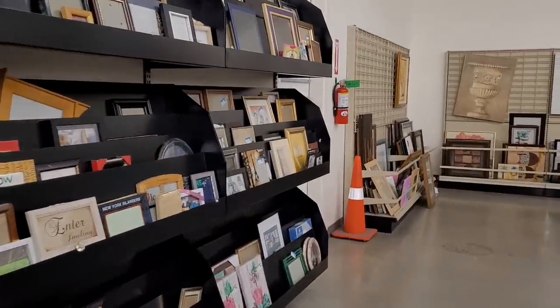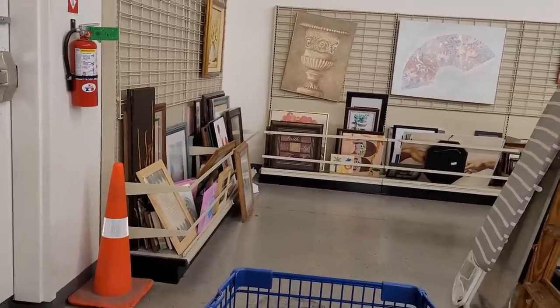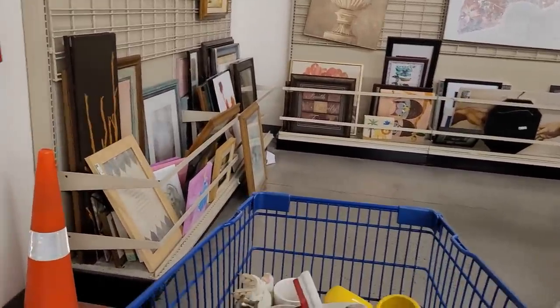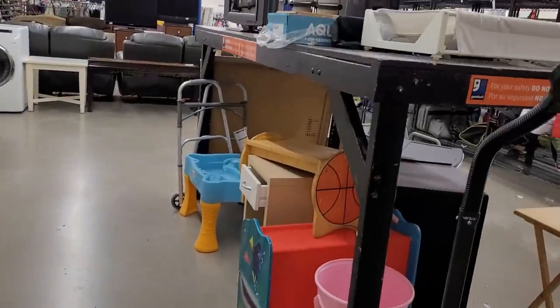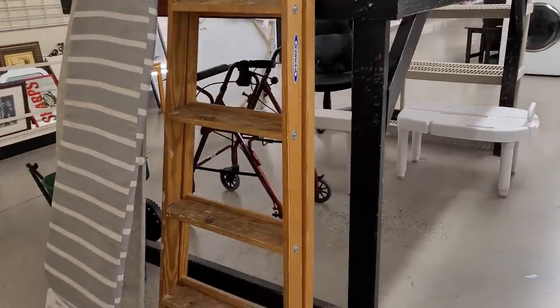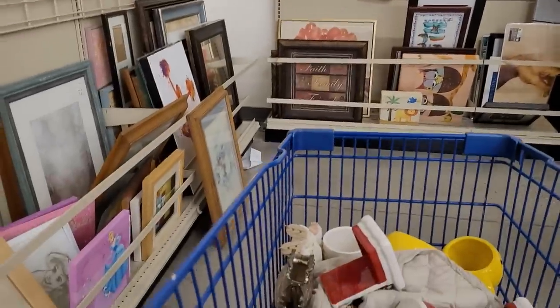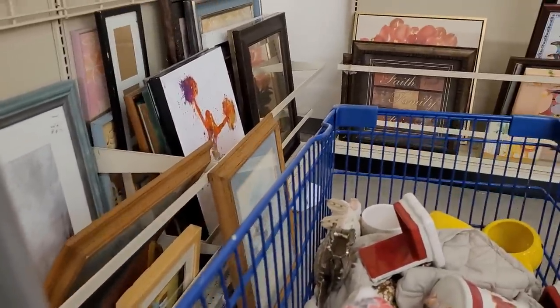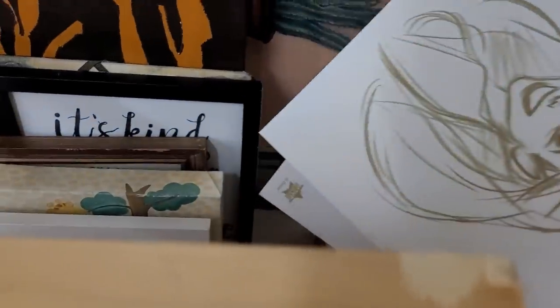Taking our usual stroll through the frames and the artwork, just to see if there are any vintage pieces, any originals, any bits of furniture. I'm actually looking for a little, very narrow entry table for my new hallway. It can only be a few inches wide and probably about 4 feet long. Kind of an obscure size, but you just never know what you're going to find in Goodwill.